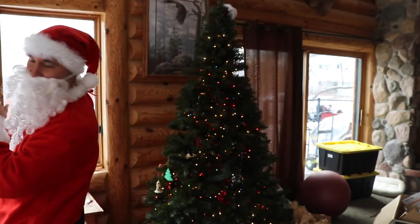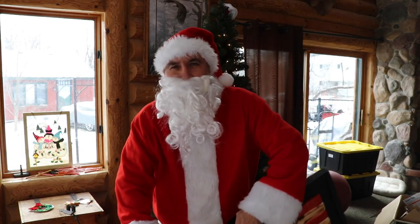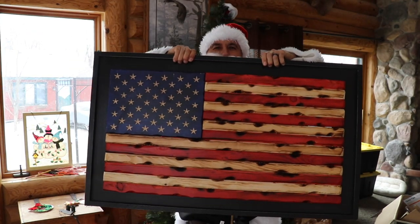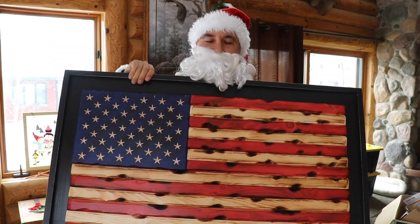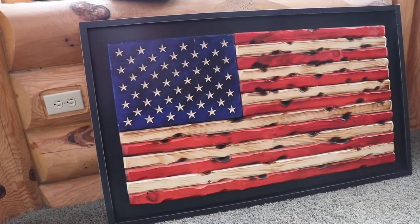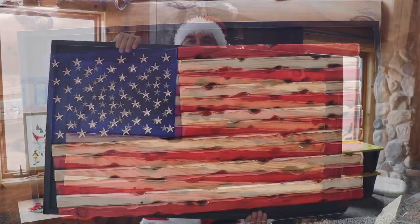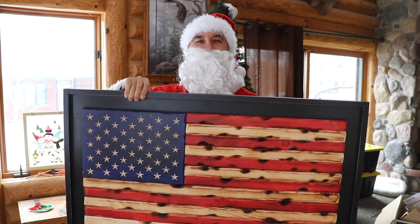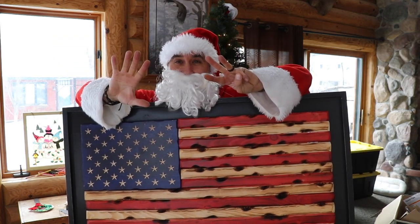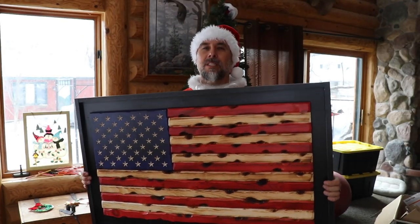I think you guys are gonna like this next one. It's made by Flags of Valor. Check this beauty out. This is a wood flag. These flags are made in America by veterans. A lot of them are combat disabled. In fact, the owner of this company started it after he did eight consecutive tours. Made in America means something, guys.